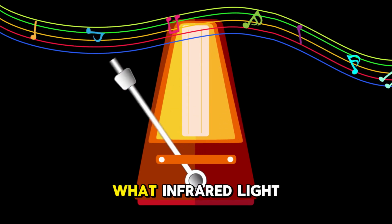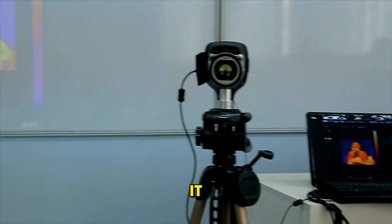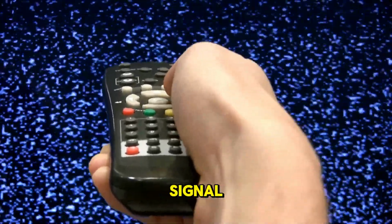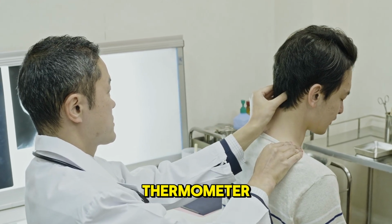First, let's talk about what infrared light actually is. You're already an expert in using it, even if you don't realize it. When you change the channel on your TV with a remote control, that's an infrared signal. When a doctor takes your temperature without touching you, that's an infrared thermometer.